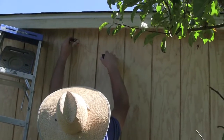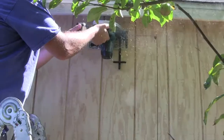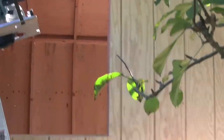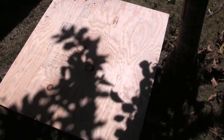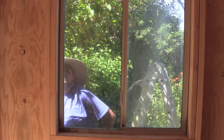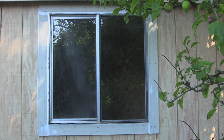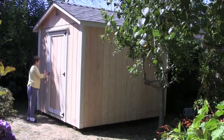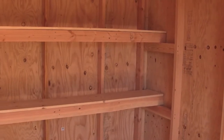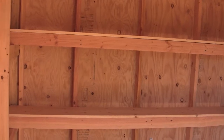Good show. Here he marked the shape of the window, then cut out the hole and installed it. Christine, the new shed owner, had to do an inspection. Inside, Thomas added some sturdy shelves, finished up the work, cleaned up, took his check, and left with our thanks.